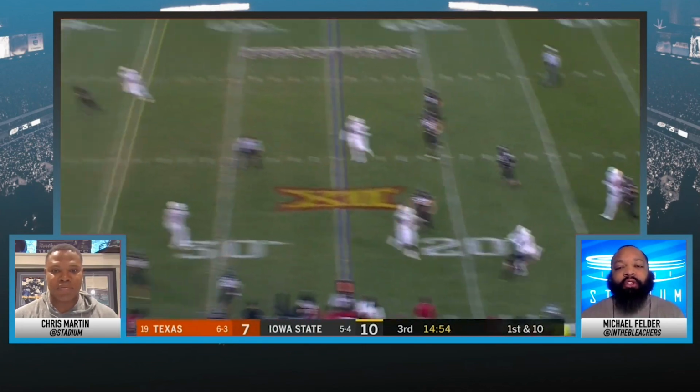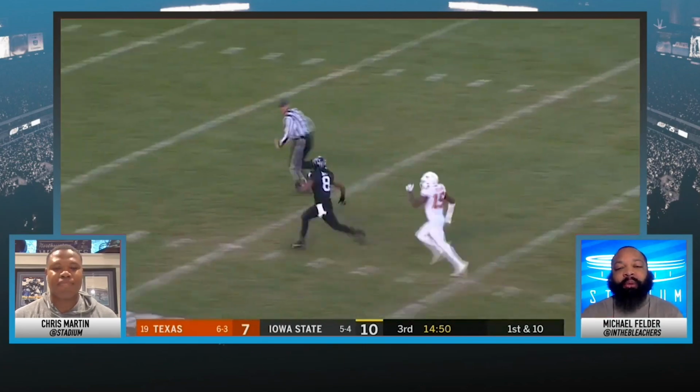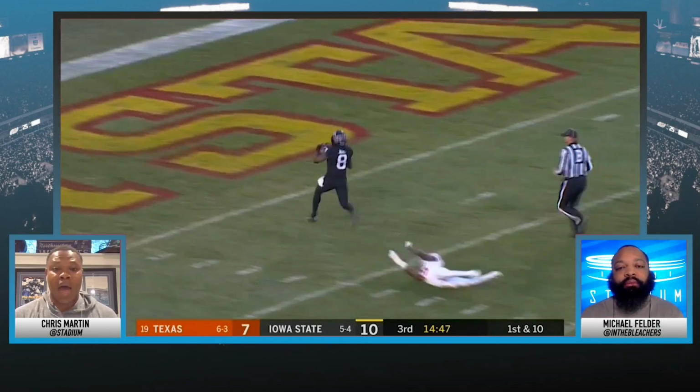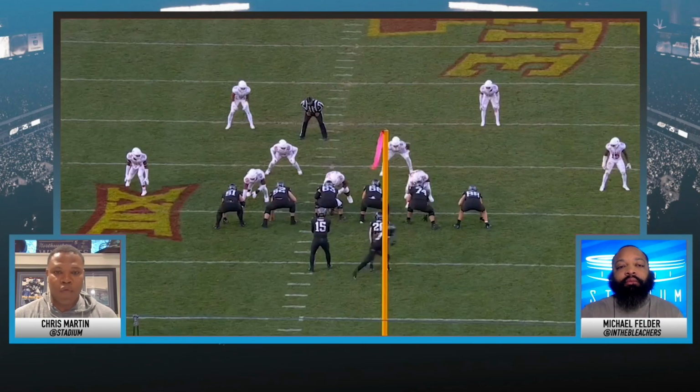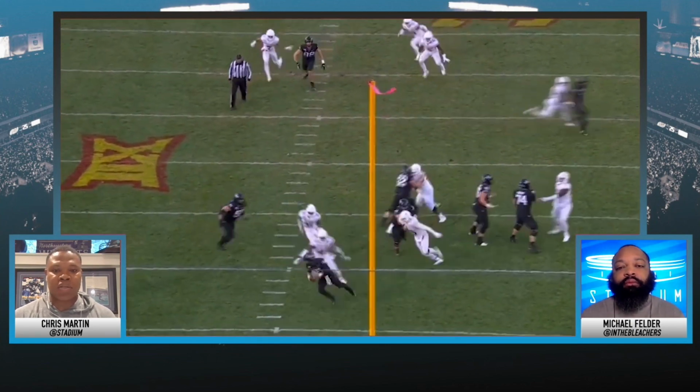I want to get your thoughts on this. I love his ability to evade. Do you have any questions about his arm? I do. You watch the tape, you don't feel his arm. You don't feel a big rocket launcher like some of the guys that we've seen come out. But he throws the ball with accuracy down the field.